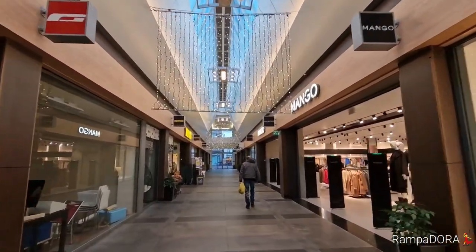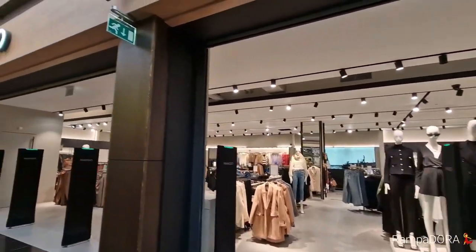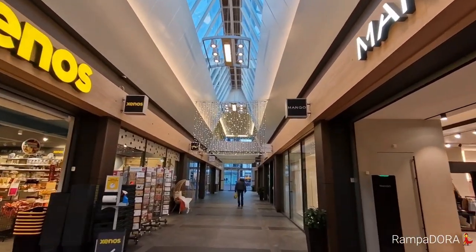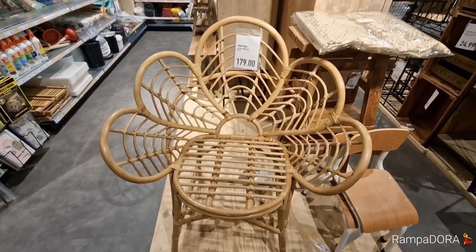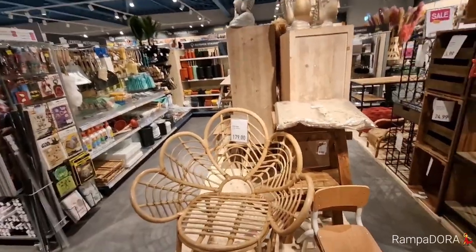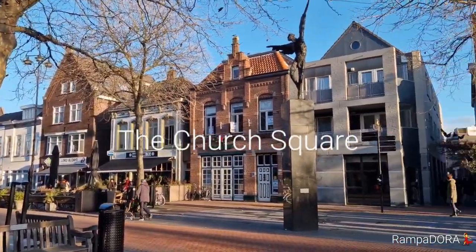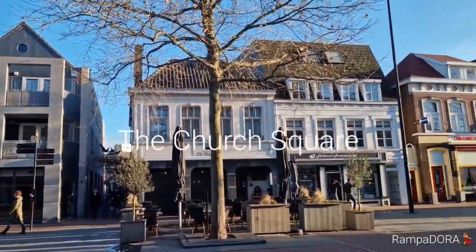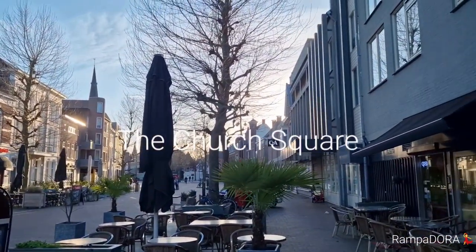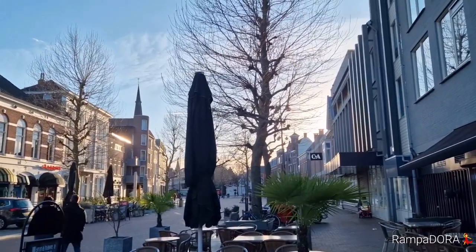Mango. They are open. Yeah, we will look, we will get inside. Wow, 179 euro, just a rattan seat. Very expensive. So there is a Chinese restaurant. We will eat here for dinner.